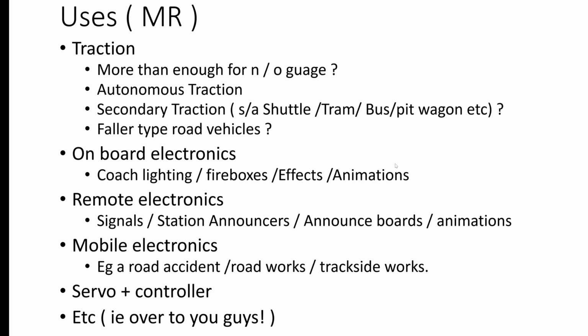Moving on to model railway uses. There's more than enough to do traction. These things will supply an amp for a couple of hours and not complain about it. N gauge, double O gauge, no bother at all.